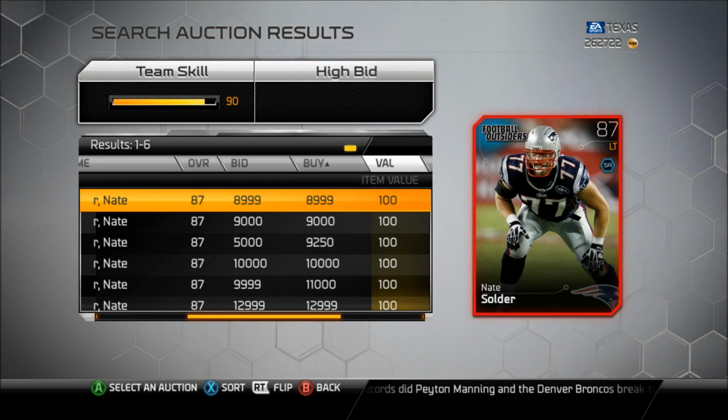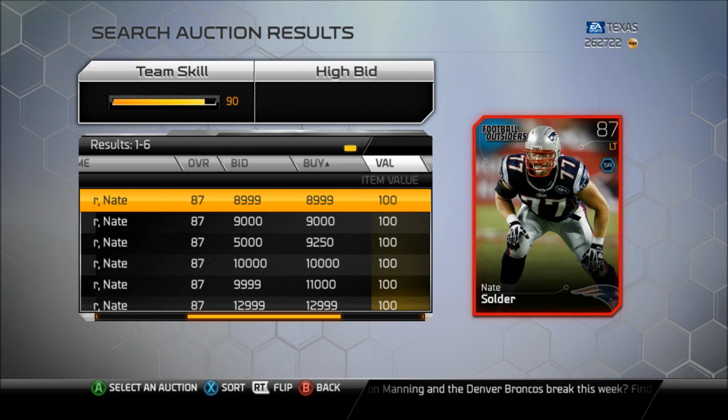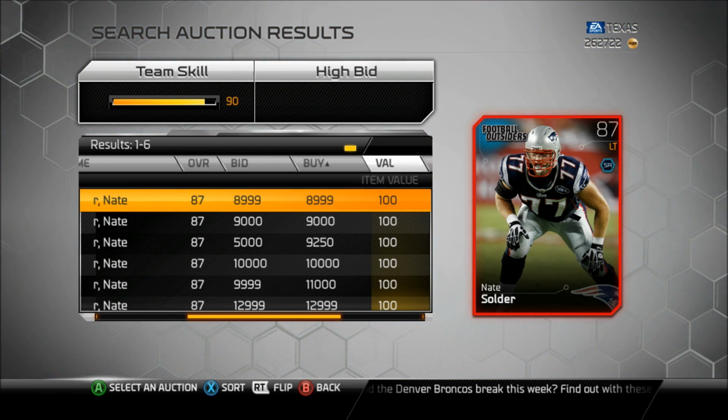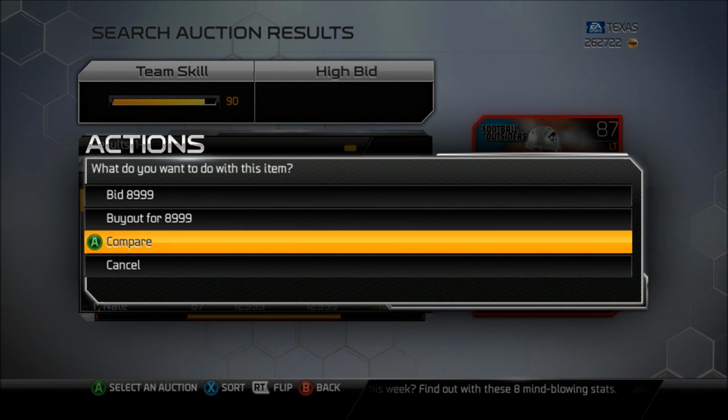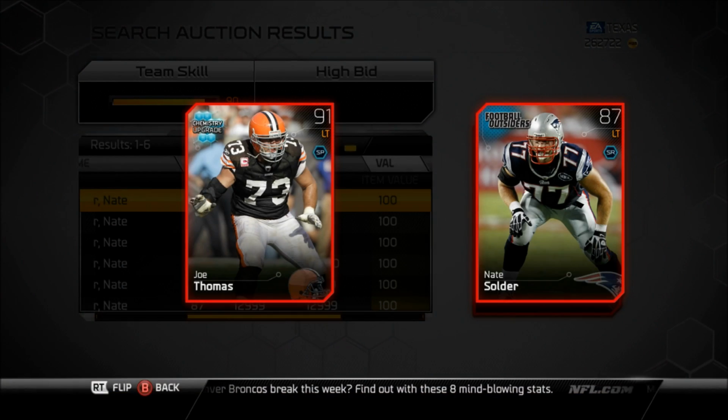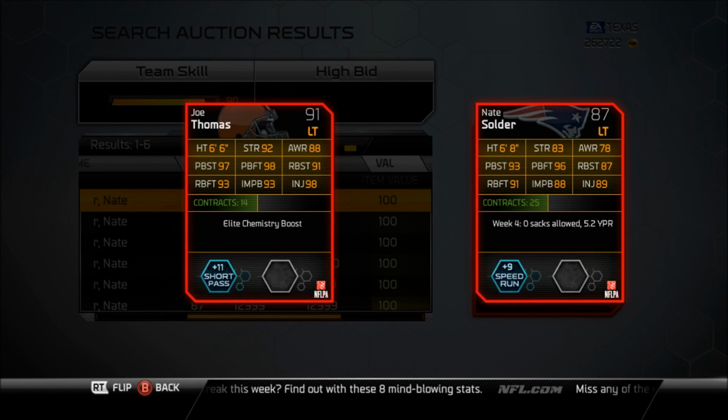I know how a lot of you guys need coins, but now it's going for 9,000 coins, and if you need this card on your team, and you're not a Patriots fan, I wouldn't recommend you buy this card. If you're going to make the 9,000 investment on a left tackle, go ahead and spend the extra 3,000. Get yourself a Joe Thomas. Of course, it's not going to be the chemistry boost of Joe Thomas. It's going to be the regular one.